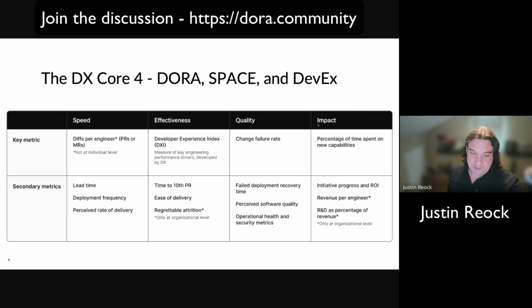The textbook example is, let's say that I've got a team of engineers, and one of those engineers is more senior and spends most of their time mentoring, helping other developers with their code, doing code review, right? Their diffs per engineer metric is not going to look great. But if you take that team member away, the team's output is going to tank, right? Because that team member is incredibly essential, right? So we have to be very careful when we look at output metrics that we're not setting ourselves up for Goodhart's Law. We want to look at effectiveness through something called the Developer Experience Index, which I'll get to in just a moment.